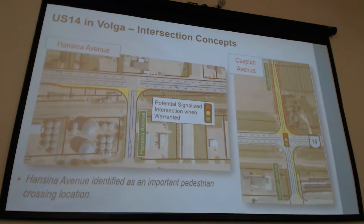And then moving east to Caspian Avenue, from an operations standpoint, we note, you can see on the southern leg, adding a northbound right turn lane through the crossing up to the intersection, and then building out that northern leg of Caspian Avenue in preparation for future development. Essentially, this concept shows what that leg could look like as that area north of US 14 were to begin developing.